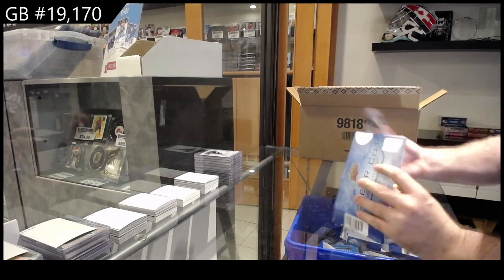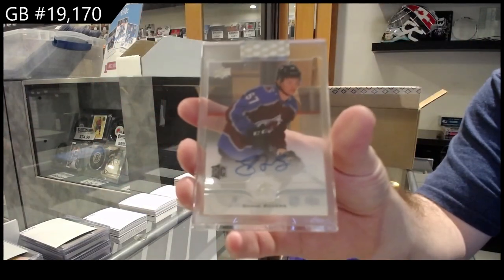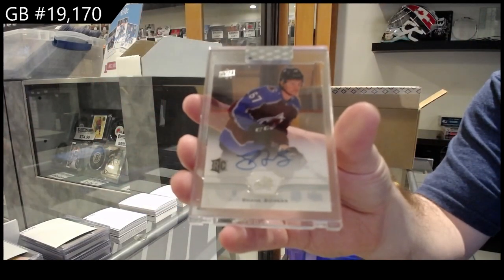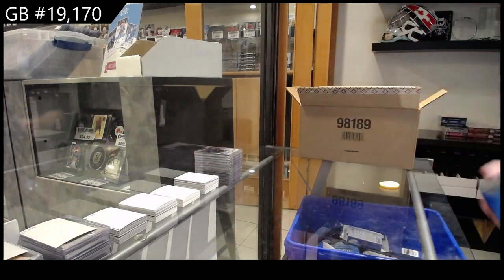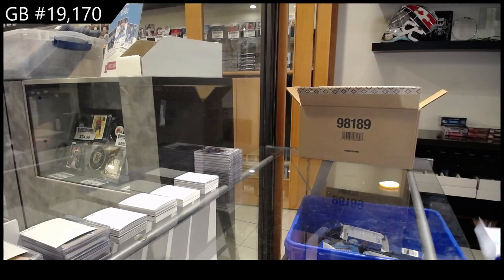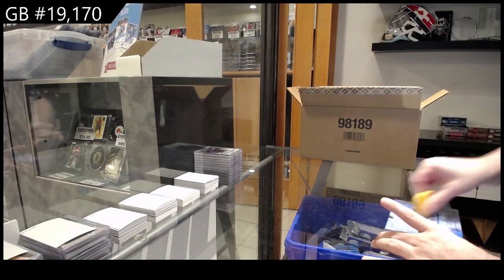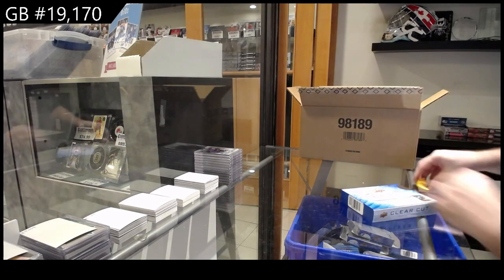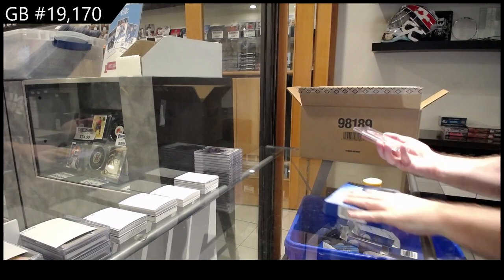We've got for the Avalanche, Shane Bowers. Colorado Avalanche, Shane Bowers. Come on, one more big hit. I like this case so far, but we need one more. That's pretty good.